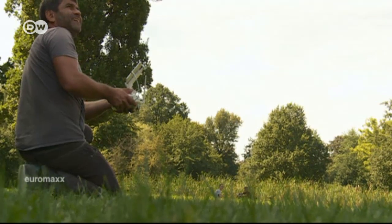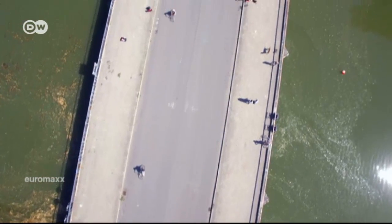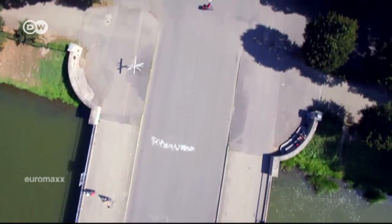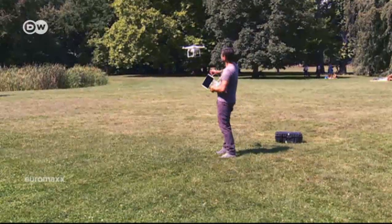But before every flight, Gutzmann has to get written permission from each German state where he wants to fly. He also has to get permission from private citizens to fly over their property. But he says the effort is worth it.